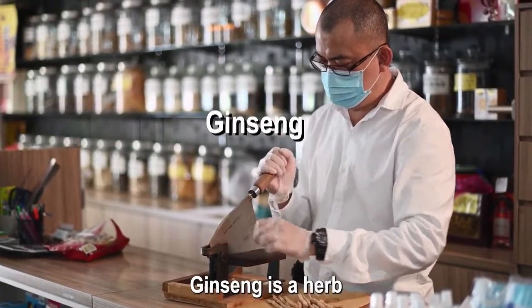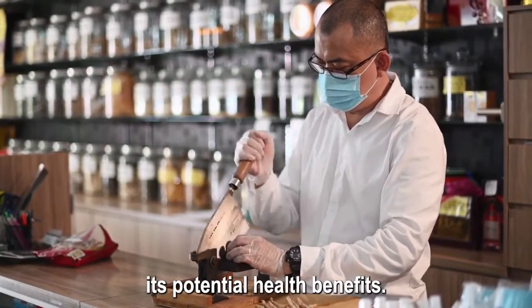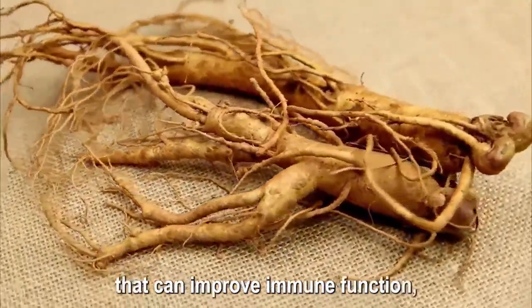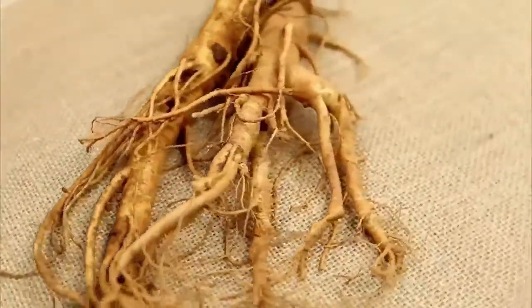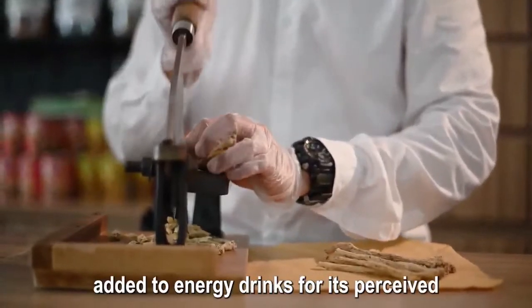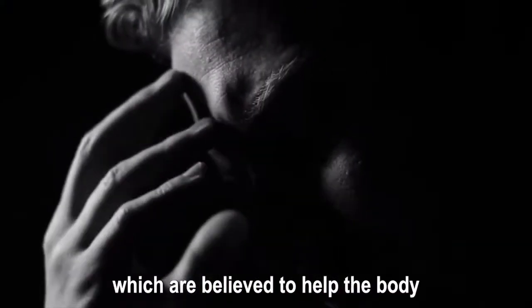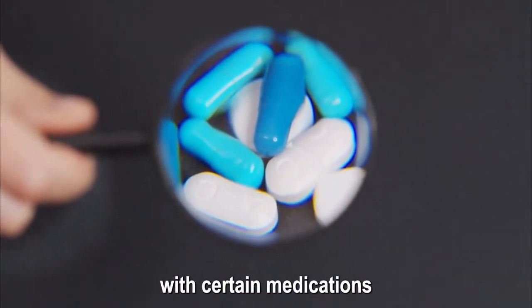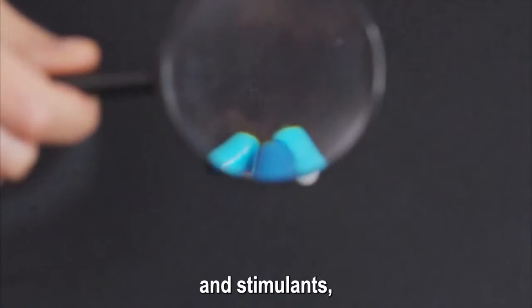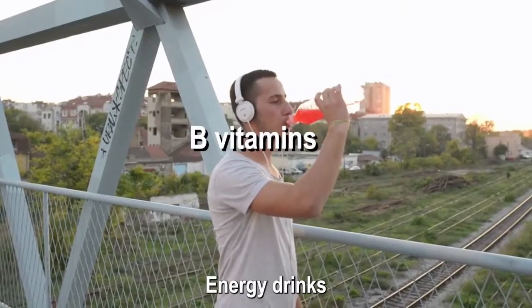Ginseng. Ginseng is a herb that has been traditionally used for its potential health benefits. It is believed to have properties that can improve immune function, enhance mood, and boost memory. Ginseng is sometimes added to energy drinks for its perceived adaptogenic properties, which are believed to help the body cope with stress. However, ginseng can interact with certain medications, such as blood thinners and stimulants, and may cause allergic reactions in some individuals.